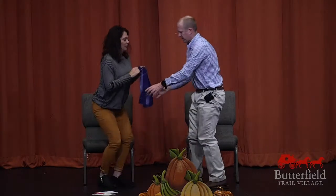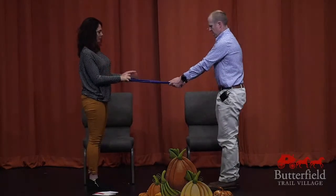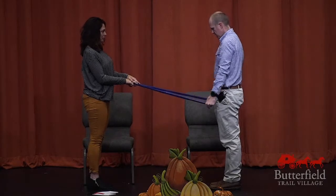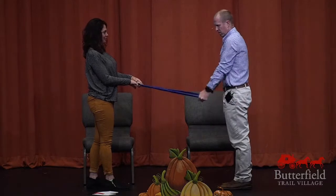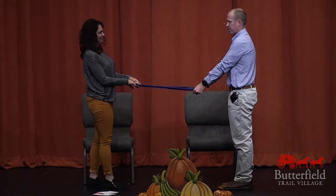So the first one is going to be more lower traps. So we have it like this. Have your arms out, and then this one is keeping your elbow straight when you do it. And you try to squeeze your shoulder blades together when you're doing it. That's where you should feel it mainly.